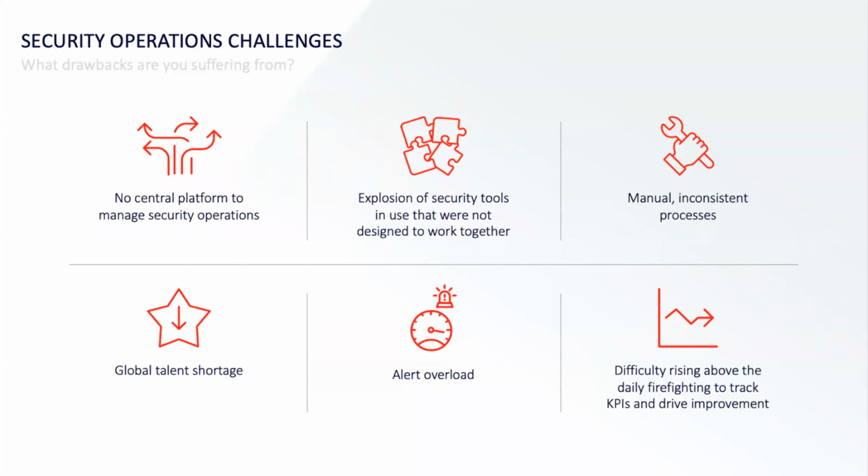And we find that many security teams rely heavily on disparate tools that are extremely difficult to integrate and manage centrally. And that these tools generate way more alerts than analysts and engineers could ever respond to. We also find that processes remain mostly manual for so many, and even amid a very well-documented global security skills shortage, making it even more challenging to rise above all of the firefighting to track KPIs and drive improvement, right? And the coronavirus pandemic has really only exacerbated these challenges with the global shift to remote work.